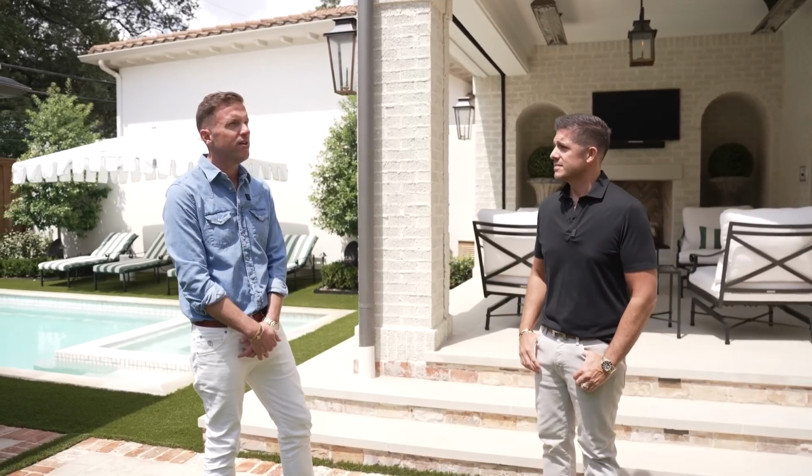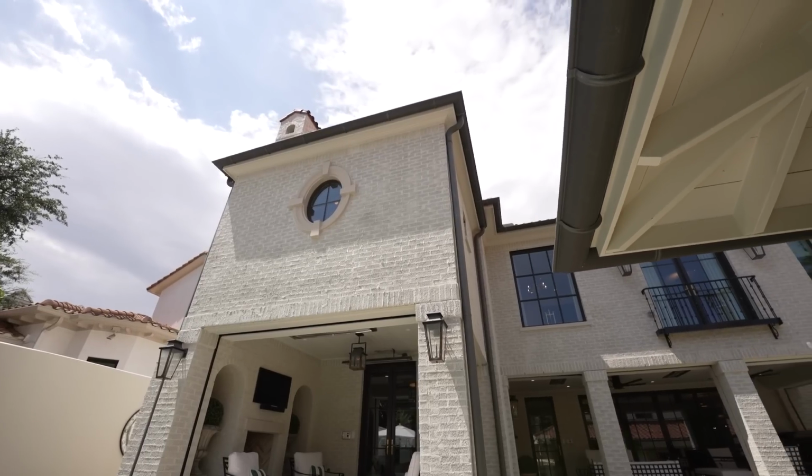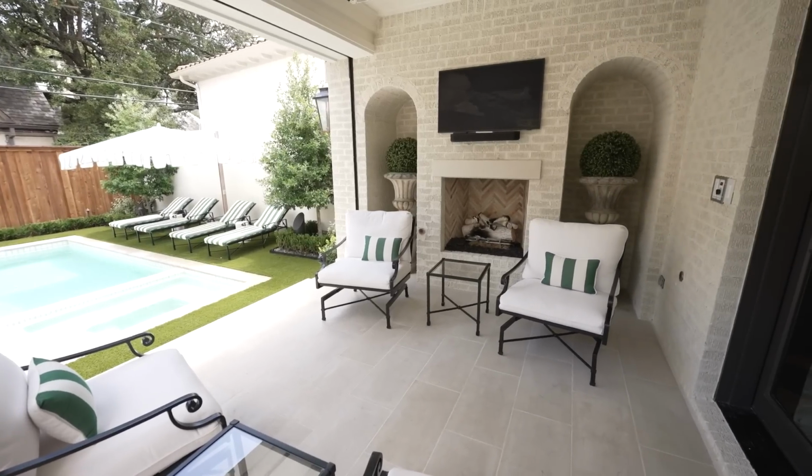But we tried to build this with materials that would match the front of the house and look like it had been here. Even this brick: we found out that the quarry the original front of the house's brick came from is still operating and still pulling brick out of it. So we sourced the exact same brick that the house was built out of all those years ago, and it's made here.